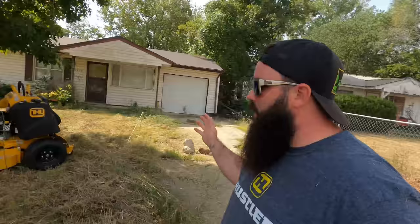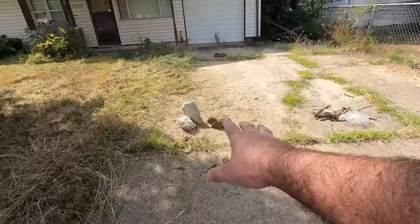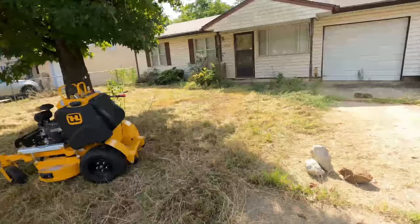All right, now that I have it knocked down in height some, I can actually see some of the stuff that's in here that I need to get rid of. Because one liability you have is you could have hit a rock, and not only could something chip off and hit a car driving by, hit the house, bust up the vinyl siding, a window, anything like that, but it could have damaged the mower.